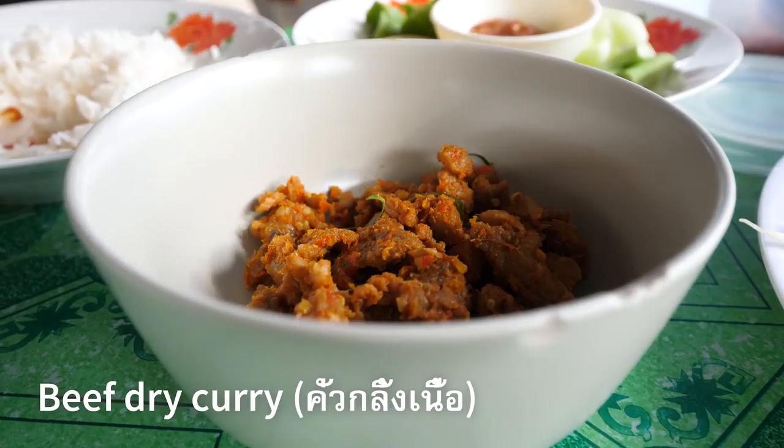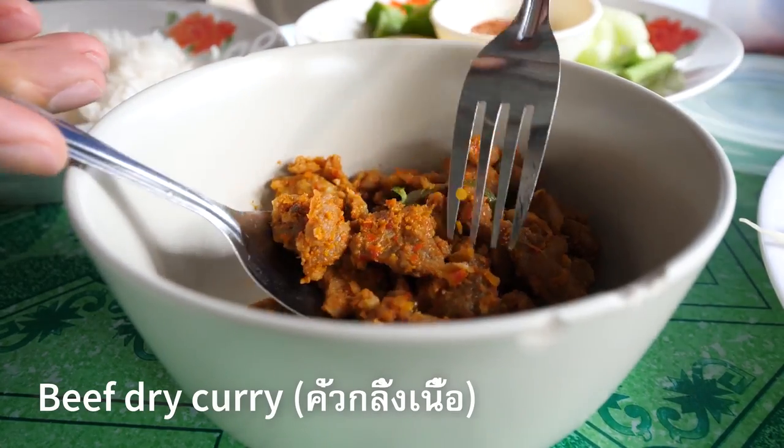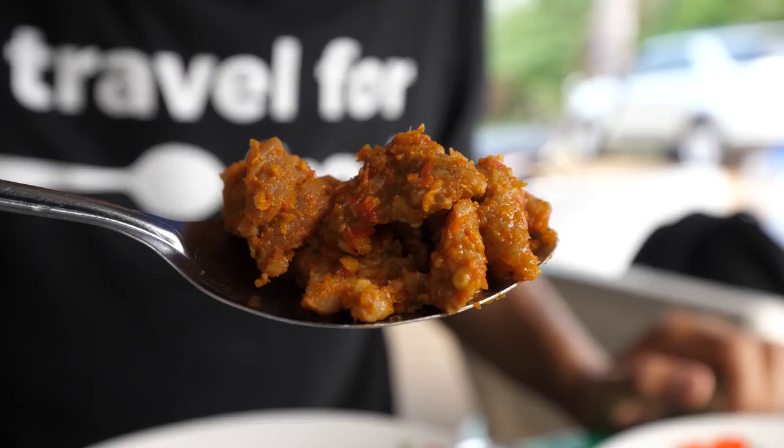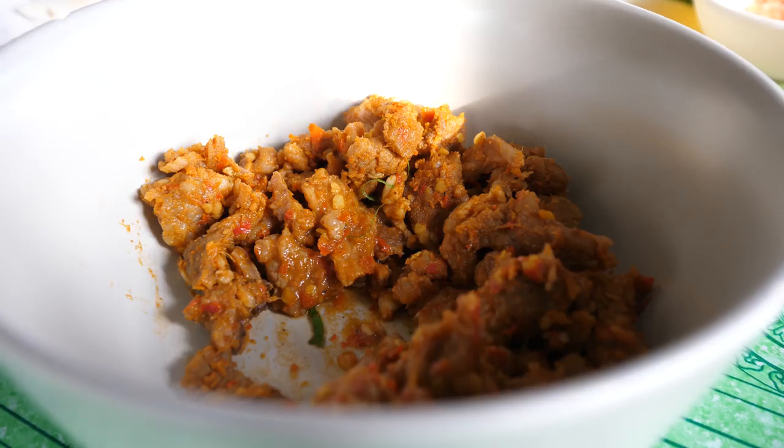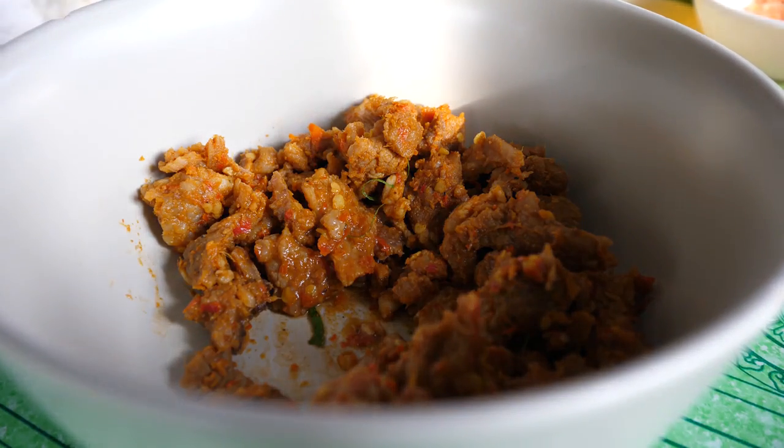Man, that's good. Next dish I got is kua kling neua. This is beef in a dry curry. So you can see that curry paste, which is just kind of caked up on the meat there with kaffir lime leaves. It's absolutely stunning. You've got that cake, that crust of chili curry paste on there.